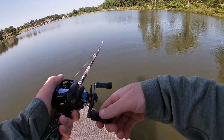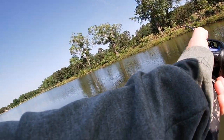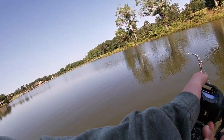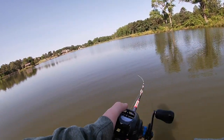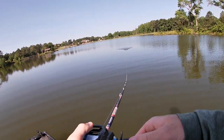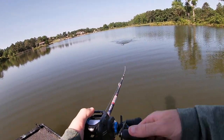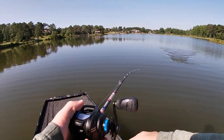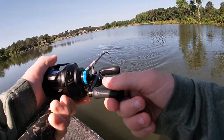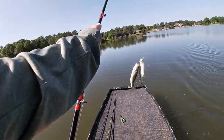Oh well, that's a fish. Oh yes, it feels pretty good. But then again, I've said that for the past three and they've been really small. It's about, I caught two. What? Oh my gosh, this is so cool. What? I've never caught two fish in my life on the same bait. Look at this. What the freak?